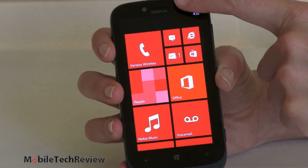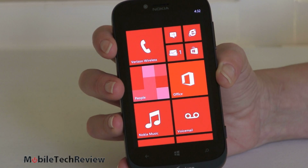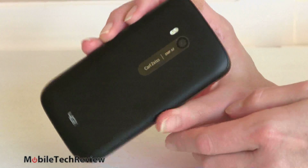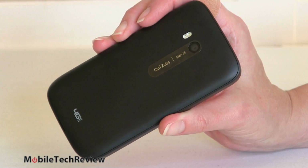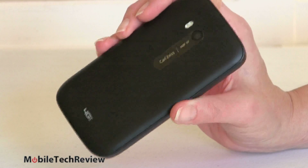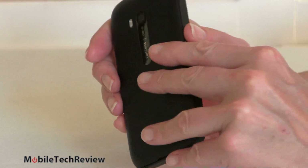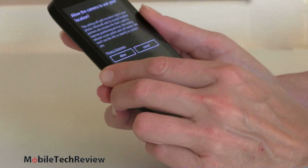We have a front camera on here, good for using Skype, which you can download from the Windows Phone application store, and the 8 megapixel camera on the back with Carl Zeiss lens. It's not as fancy as the Lumia 920. You don't have optical image stabilization going on here, but better than average camera in terms of image quality. I like that it doesn't over-sharpen things too much, so you get kind of natural looking images, and if you do want to sharpen things up, I mean, heck, you can always use some post-processing to do that.